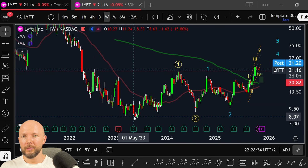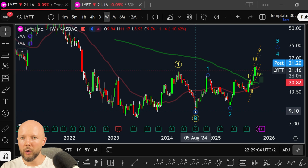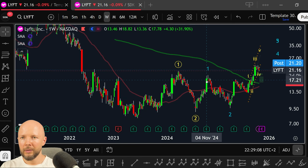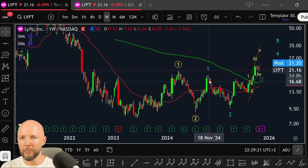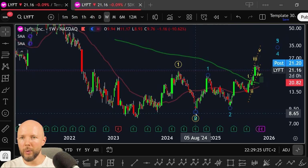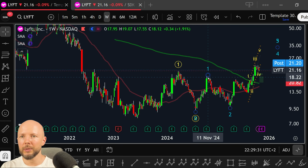We had a correction. We have an impulse, then we have a correction. This low is not lower than this one. Then we have an impulse again, and this high is not higher than the first one. We have a correction to the second impulse, and again, this low is not lower than the second low. Then we have a third impulse, and the impulse is not higher than the second one.